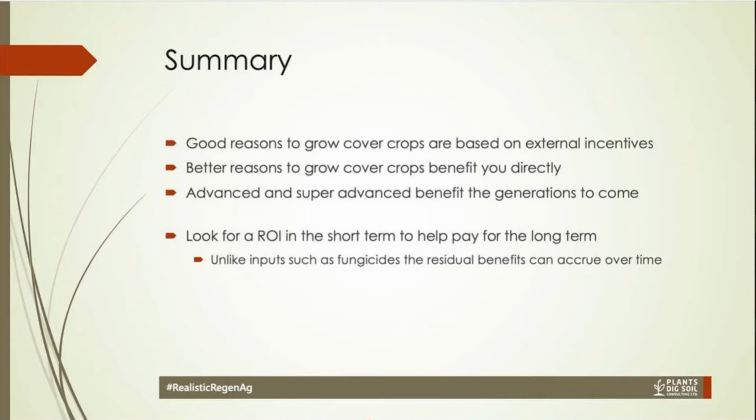Better reasons to grow cover crops benefit you directly. Holding onto soil, holding onto nutrients, capturing and storing water efficiently, and lowering pest pressures pay you back now and in the future. Advanced and super advanced practices will help those of you who are in it for the long term or who have an eye on the future caretakers of the land. Look for the return on investment in the short term, and this will help you to pay for the long term. Unlike inputs such as fungicides, the residual benefits of cover crops can accrue over time.